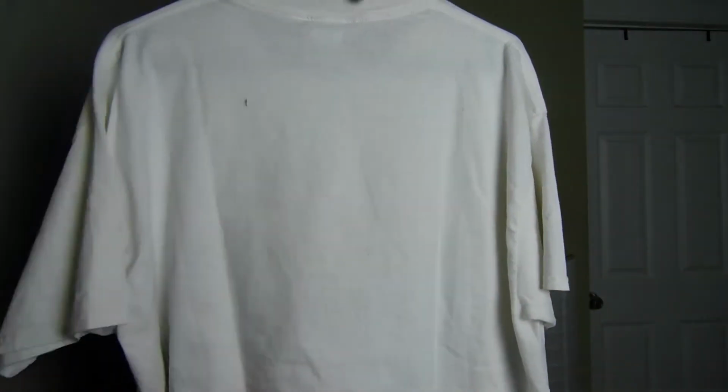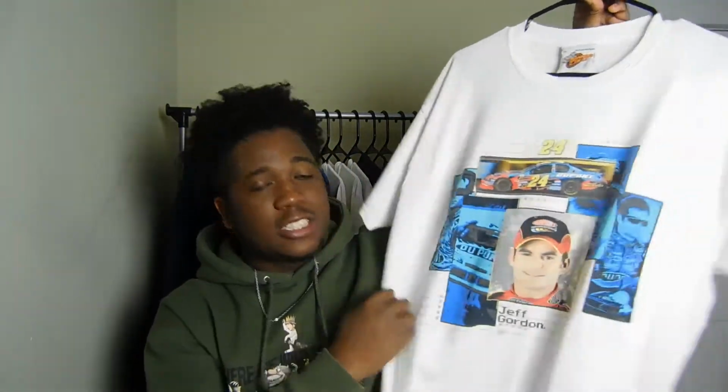And this one was actually pretty sweet because even though it doesn't have a back graphic, the logo on the front isn't really that cracked. So this is one that I could definitely layer with a hoodie or a jacket or anything of that sort right now, because down here in Atlanta it is cold, bro, and I do not understand it. So this one was a very, very nice, just simple and clean pickup. And now let's get into the next set of tees.